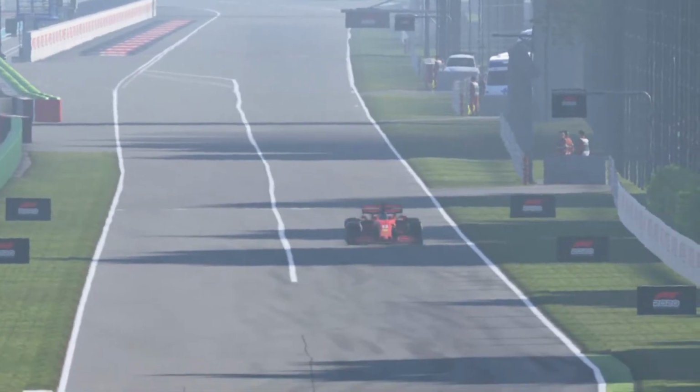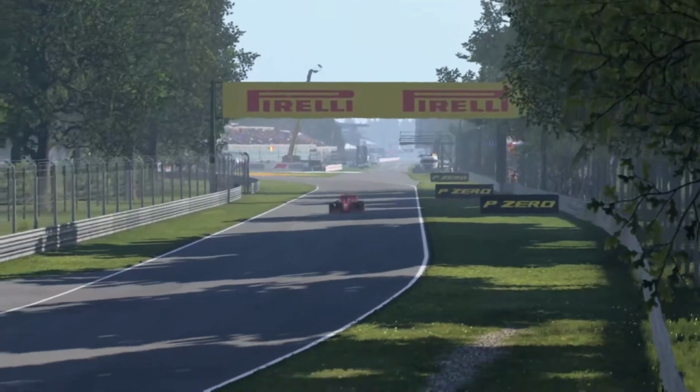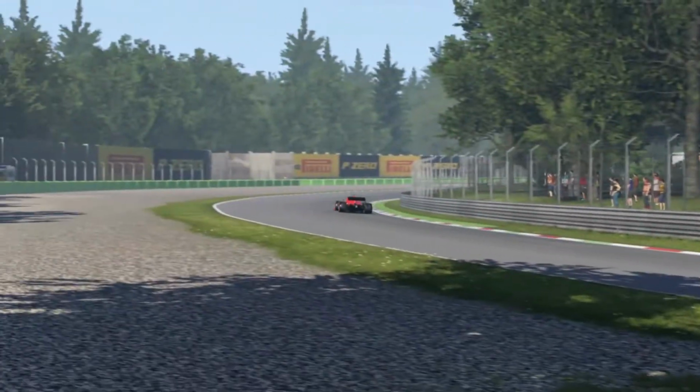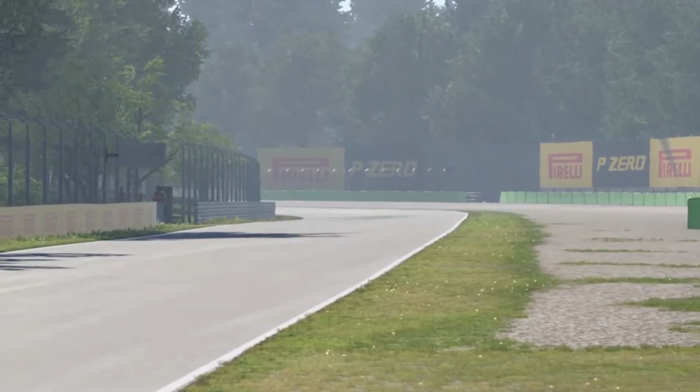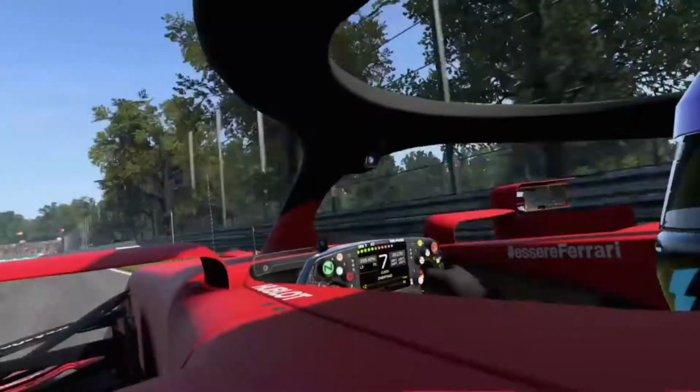We can see now the car running straight through turn one. I think if this was used in a real race, the first lap would be absolute carnage, slipstream trains all the way down to the Della Roggia. It could get a little bit messy, especially through the Curva Grande as well. In the race, it might be a little bit more viable option.